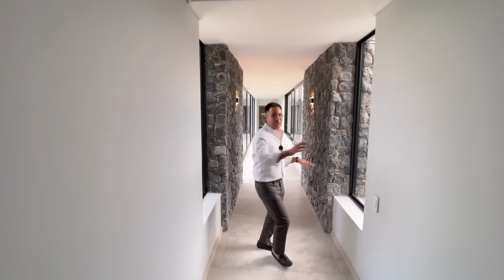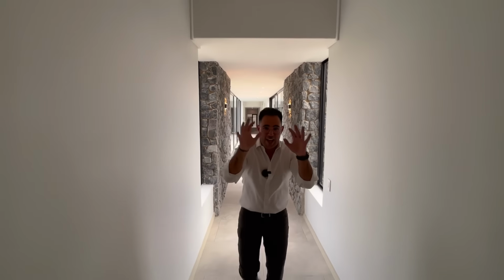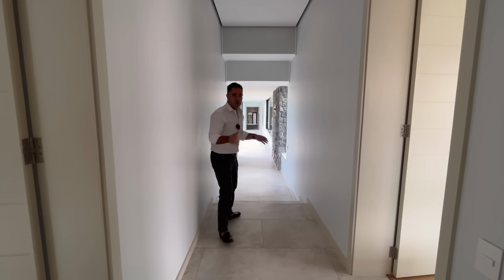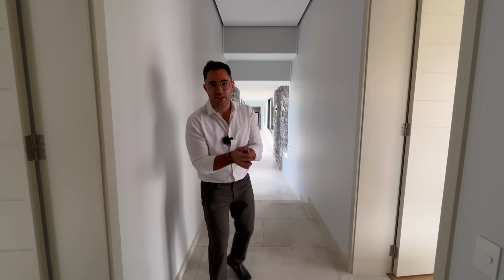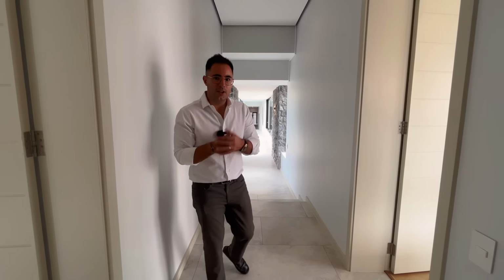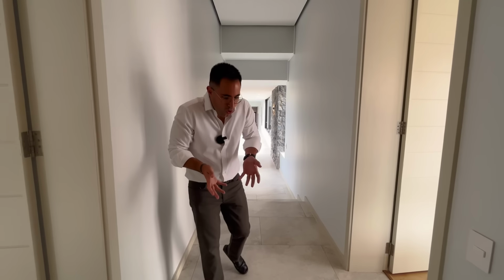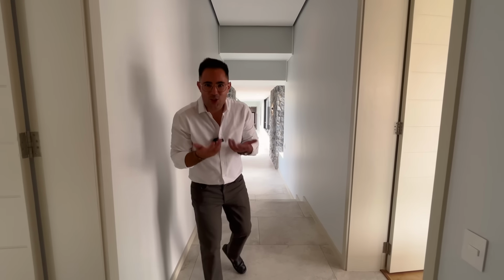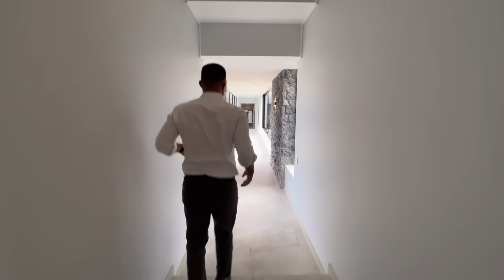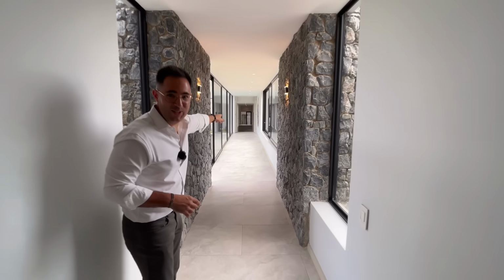Okay, so I just want to mention something. As we go back, you'll notice this corridor. It's probably the longest corridor I have ever seen. So moms, dads, I know you say don't run inside the house. Do you want to nurture the next Usain Bolt? Well, this is the home for you, because this is essentially a 100-meter sprint all the way to the bottom.